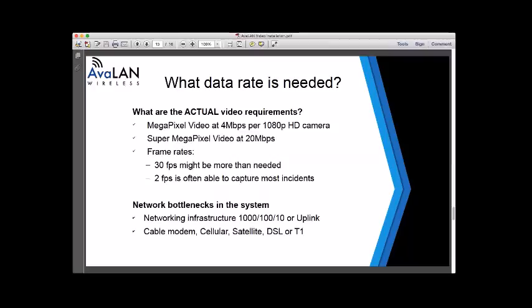All right. One of the next ones has always been a challenge, which is what are the actual video requirements you really need, and they're going up and up as the cameras keep evolving with larger and larger sensors. And the challenge that is going to happen is you're really not going to get much more data rate from radios. There just isn't anything I know of on the horizon that's really going to give you much more data rate than we're squeezing out of this available spectrum right now.